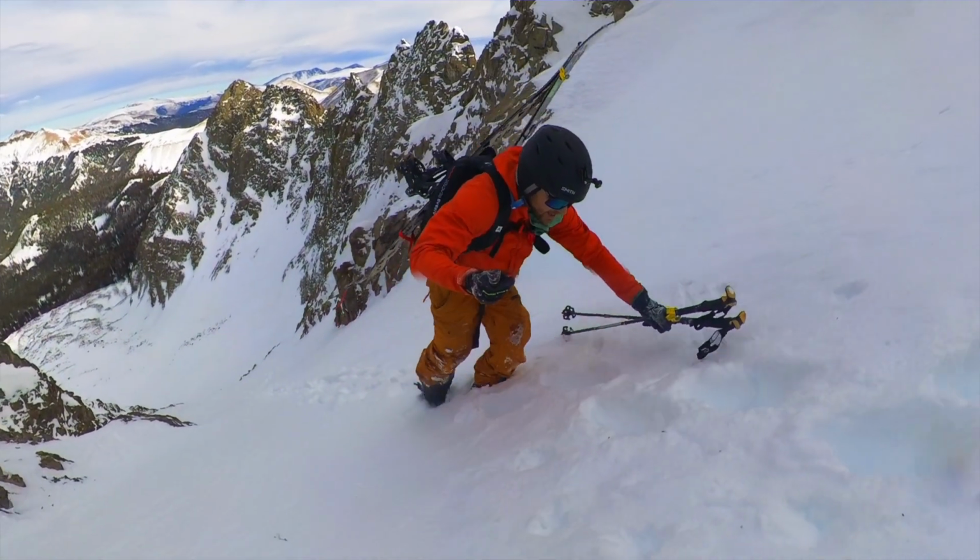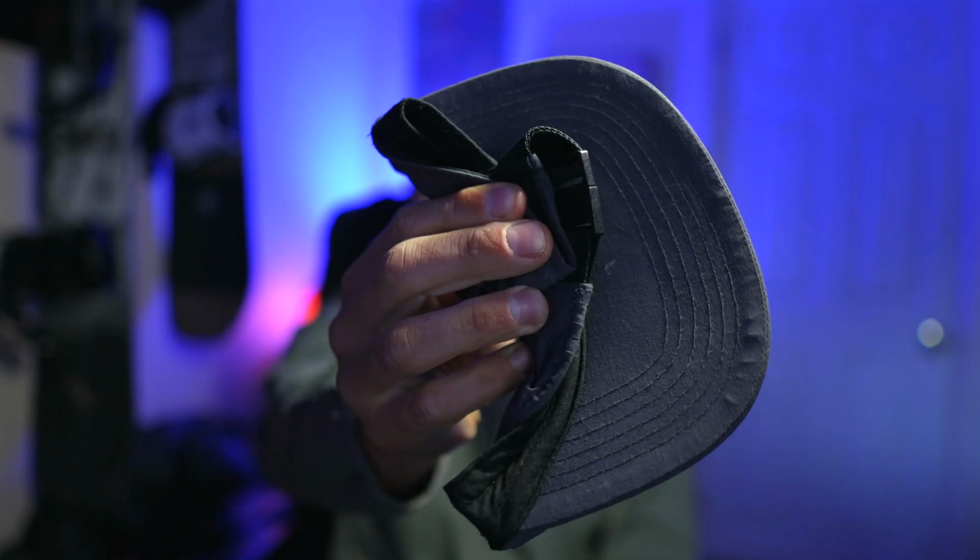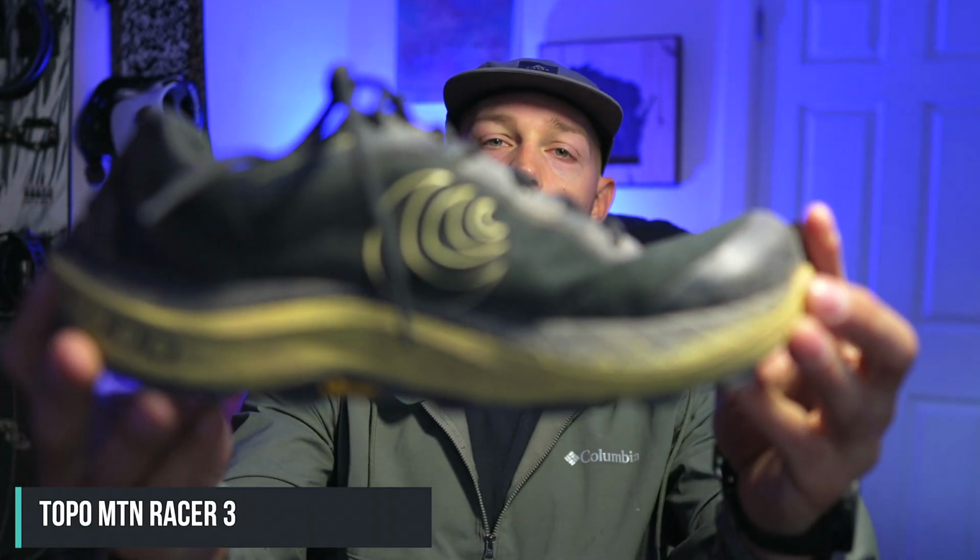But this hat in particular is really cheap. Again, it's off of Amazon. It's that nice 5-panel hat. And again, this thing can fold up super easy if you're in the winter, ski touring or something like that, you're hiking, and you need to put a helmet on. You can bunch this all up and put it straight into your pack. It's going to retain its form every single time. Super comfy.